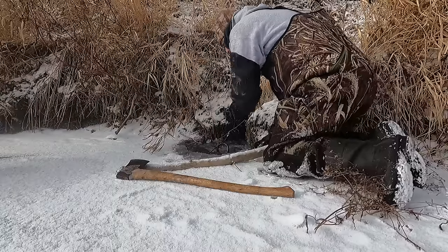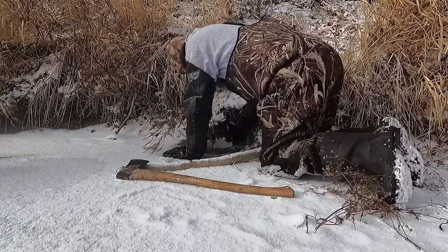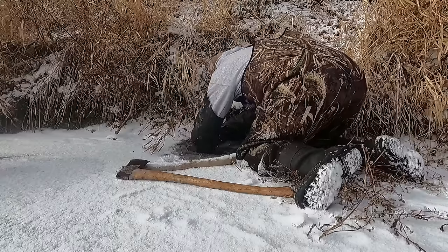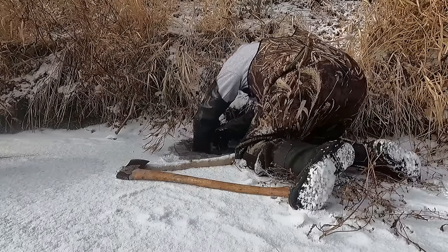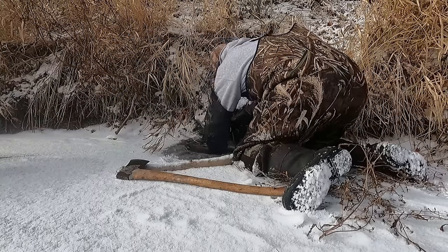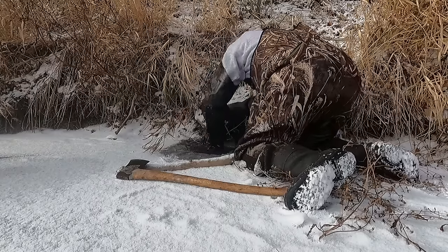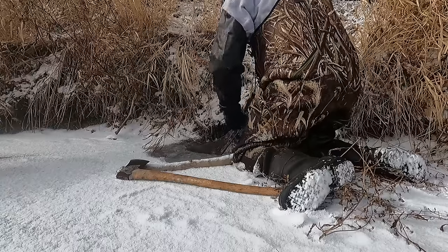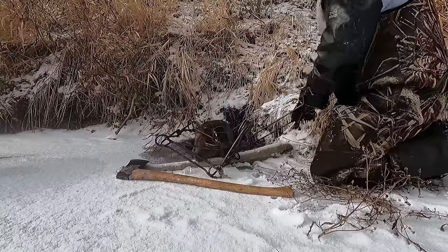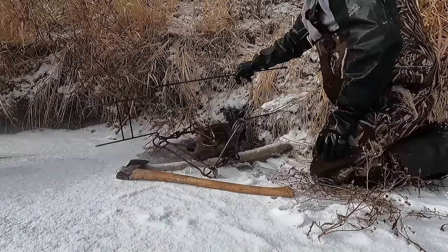What do we got? Oh, it's kind of like fishing. Oh yeah, we got a beaver. Now, the trick is getting the H-stand off of the trap. That's probably the hardest part out of using H-stands. Okay, H-stand is out.